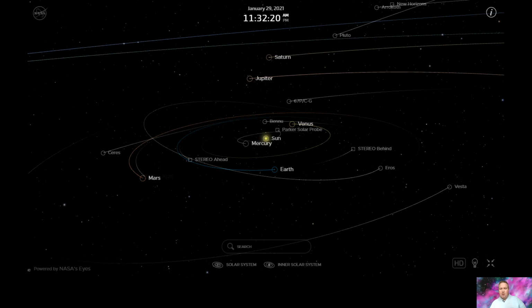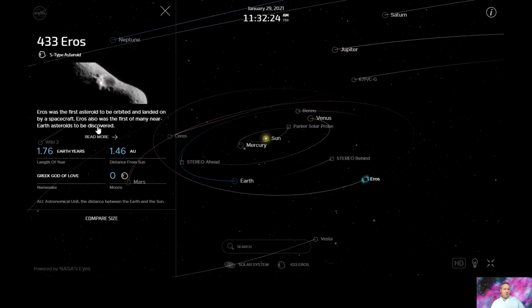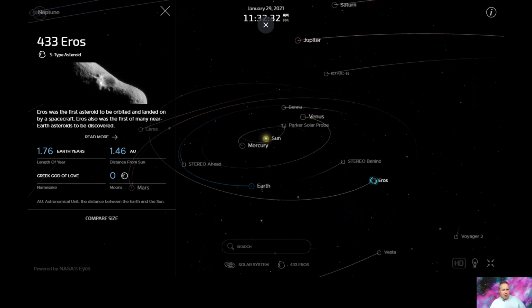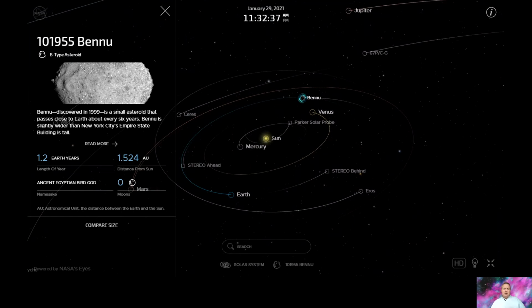There are smaller rocky objects as well. Perhaps most famously here in the asteroid belt, we've got these asteroids, these rocky, dense objects orbiting around the sun. Eros, classic example there, and we have one which has been in the news recently called Bennu, which is an asteroid about the size, it says on the screen there, as the Empire State Building in New York. So we're talking significantly smaller than the planets and the dwarf planets.